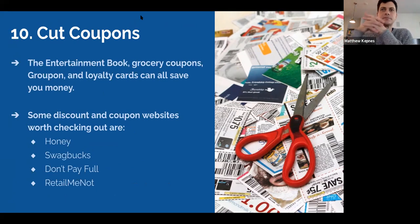And so next time you're thinking about buying something, look online for coupons. And some of them are even available for in-store purchases. But these 4 websites usually always have some sort of discount available to you. So never paying in full is a great way to save money for a trip.